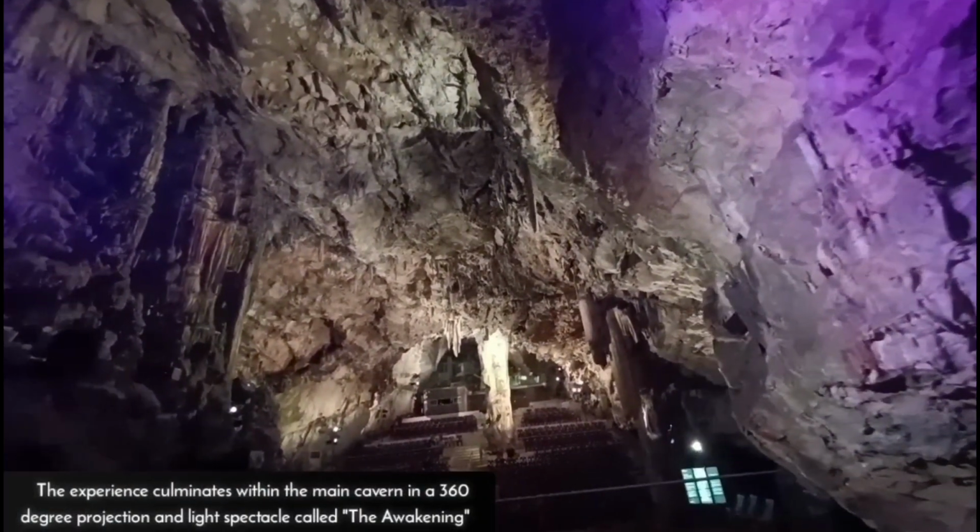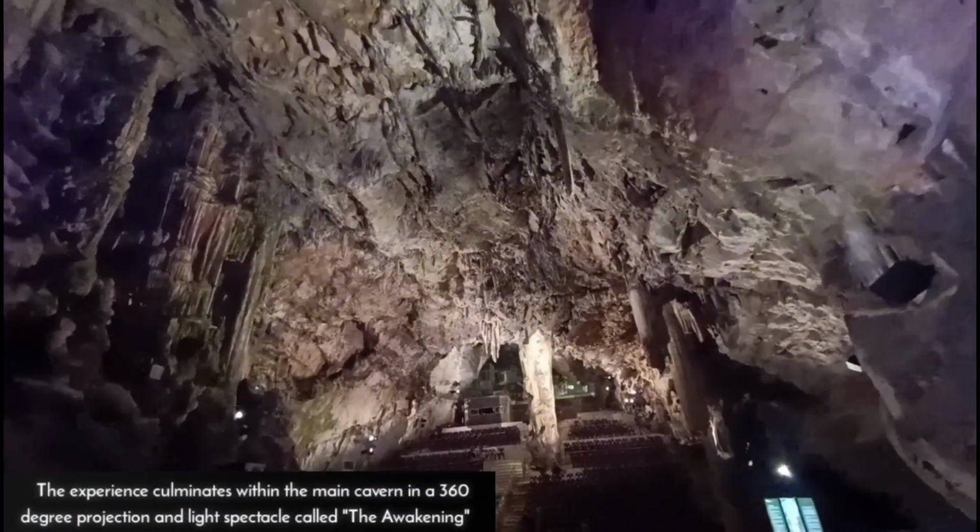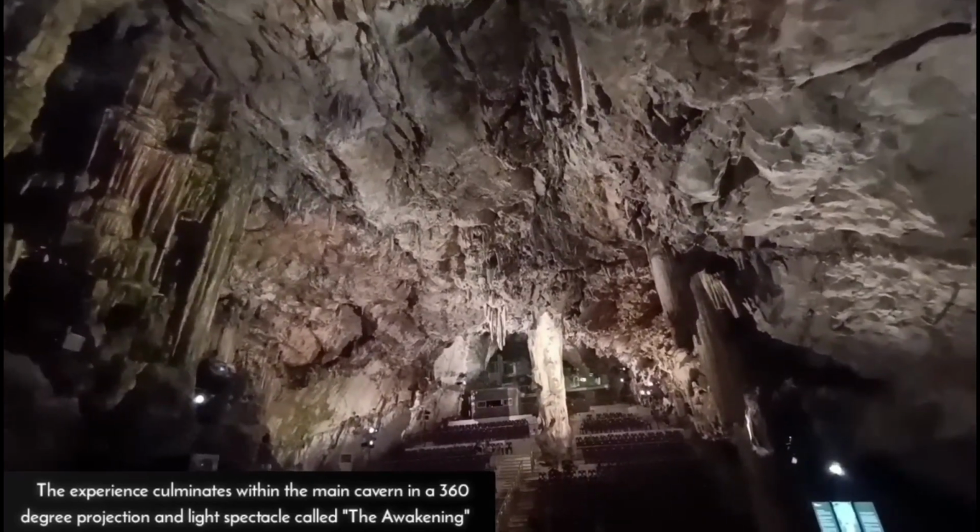The experience culminates within the main cavern into a 360-degree projection and light spectacle called the Awakening.